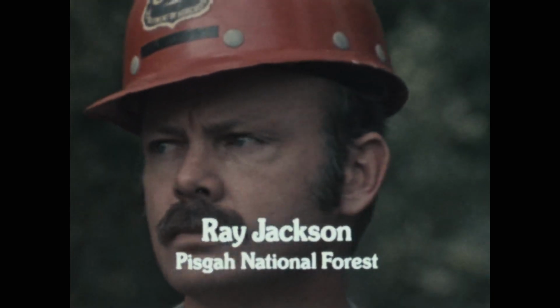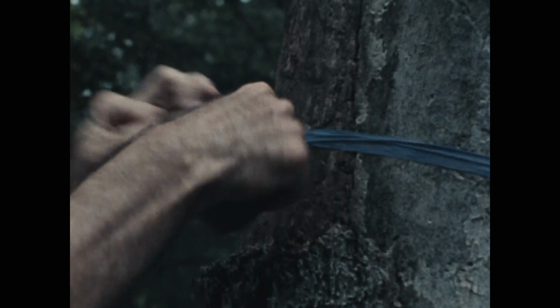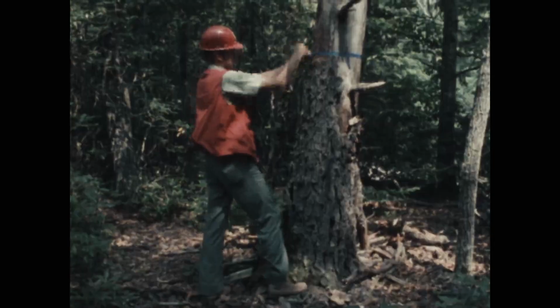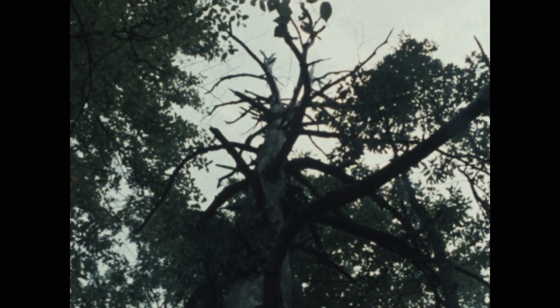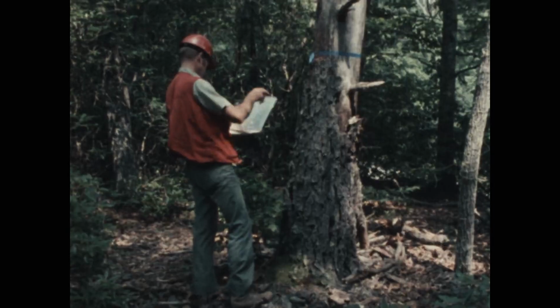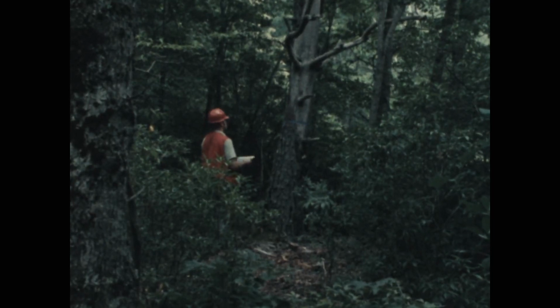Some of our logging requirements surprise people. Take snag trees, for example. You'd be amazed how much forest life centers around these old dead or dying trees. We often require snags be left standing. Even special precautions are taken not to damage them.